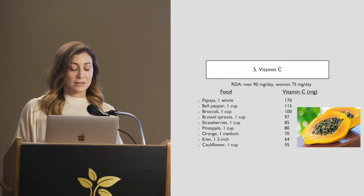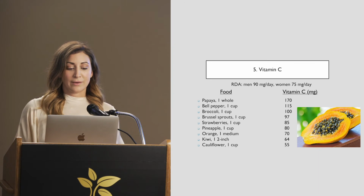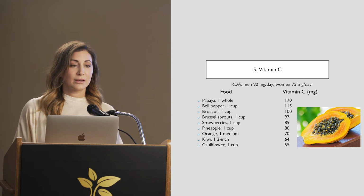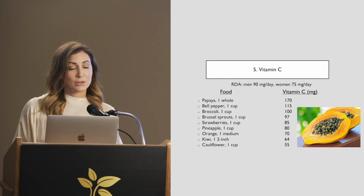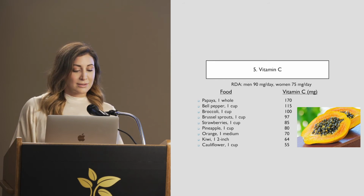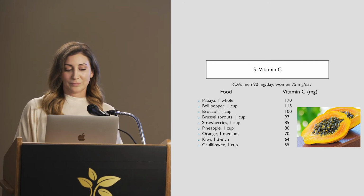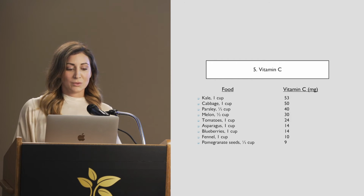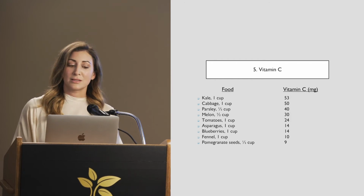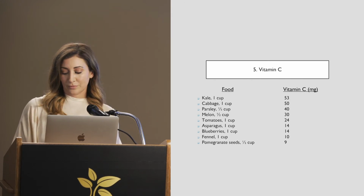Number 5, vitamin C. So the RDA for men is 90 milligrams a day, and for women is 75 milligrams a day. It's commonly known that vitamin C supports a decrease in the length of time and severity of the common cold. And so here are some foods that can help you support that. So papaya, things like strawberries, orange, kiwi, cauliflower. So 2 slides of foods with vitamin C, because a lot of common foods have vitamin C in them. Melon, tomatoes, fennel, pomegranate seeds.